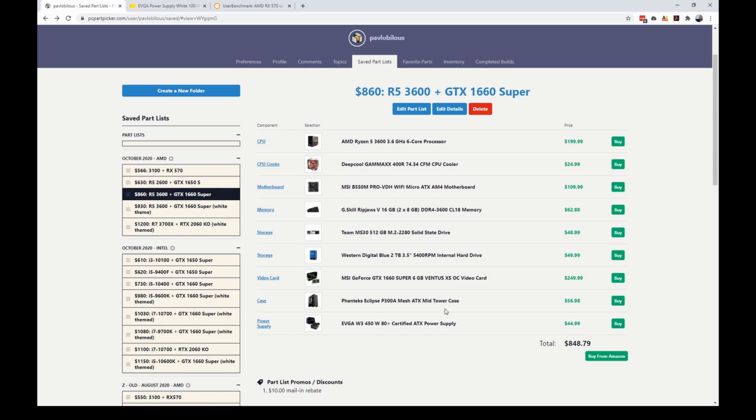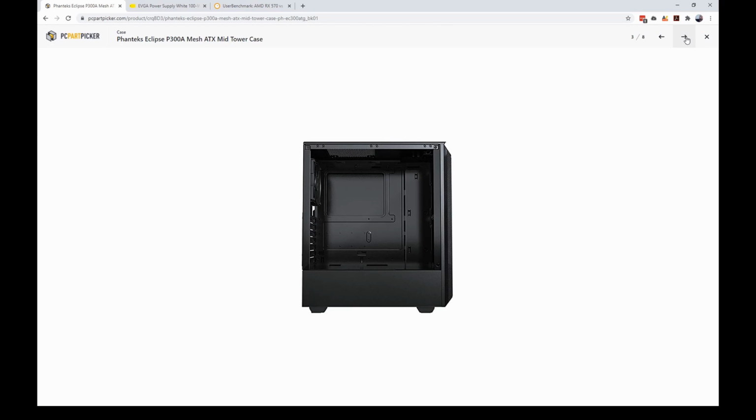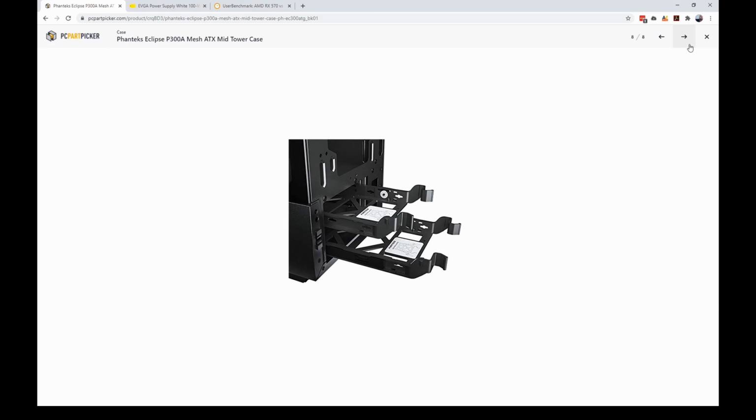Okay, so for the case, we are upgrading the case. So now we are getting this Fractal case, and I really recommend this case because it has a mesh front side, and it's great for airflow. I've built quite a lot of computers in these P300 series cases, and I will tell you that the quality of this case is just so good. You get two USB 3.0 ports and a separate microphone and headphones jack. So yeah, overall this is a great case.